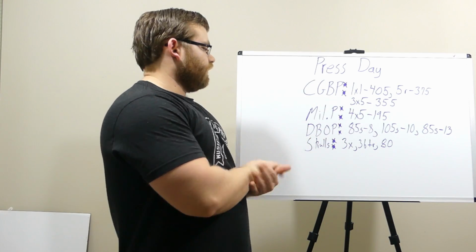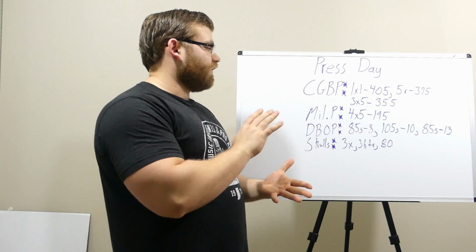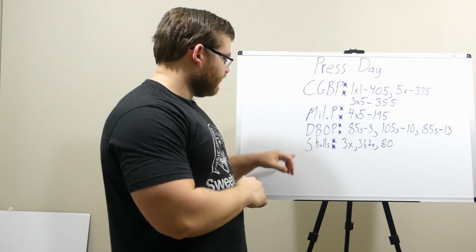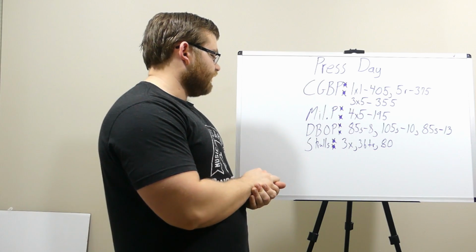Do love how these feel. These are definitely contributing to getting rid of that lagging shoulder syndrome that I've got going on. Moving right on to the last movement, had skull crushers there.